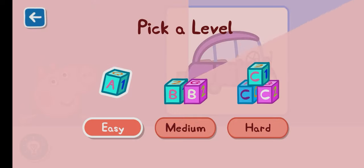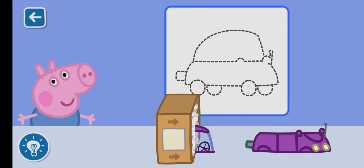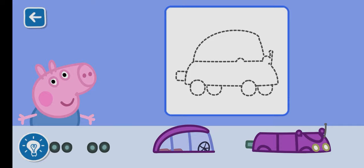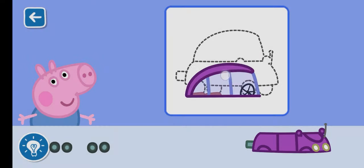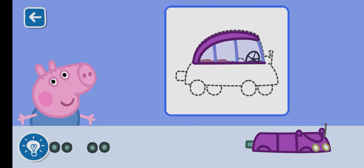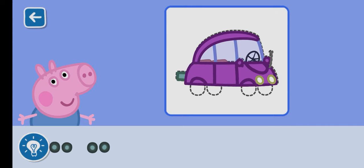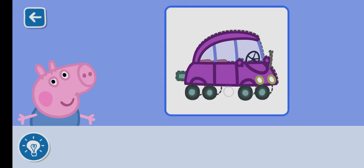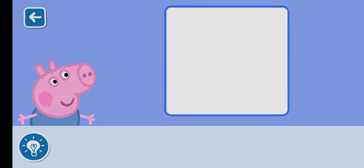Pick a level for this activity. Let's place the first piece together. That is a great start. Let's keep going. Keep going, nearly there. You have made George a happy little piggy.